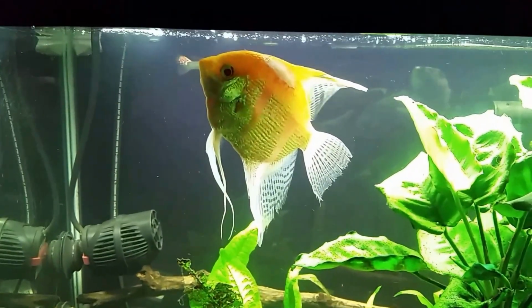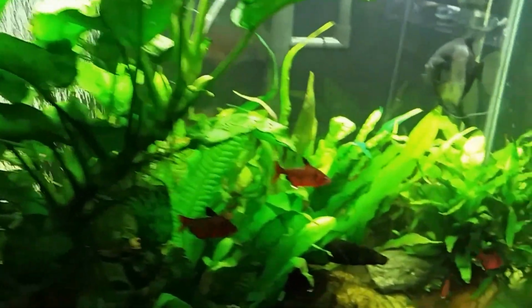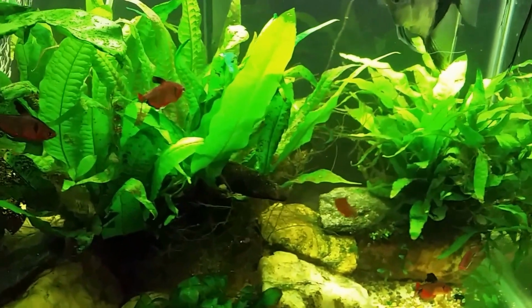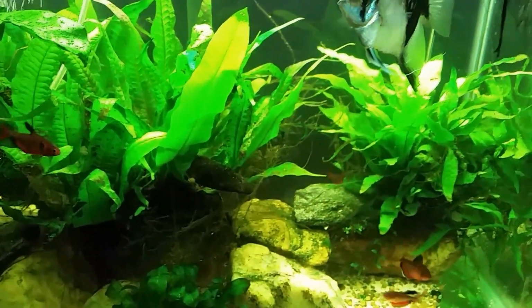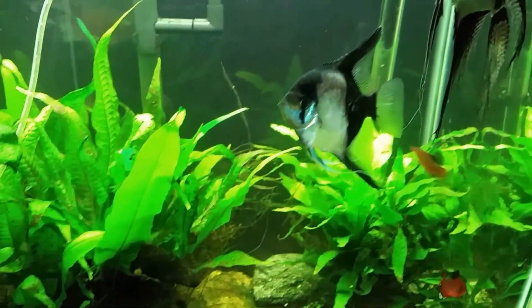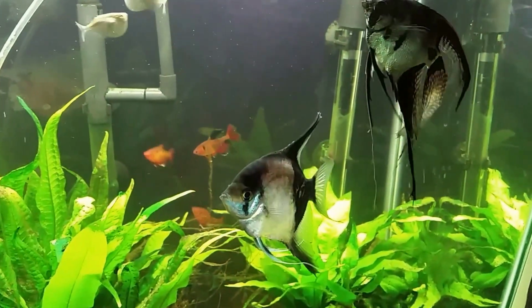So I had alarm bells starting to go off when I saw almost all the fish in the tank, and that includes the vast majority of these Serpae tetras. There was only one or two left down in the water column. The rest of them were all hovering right near the surface. All my angelfish were hovering near the surface. The angelfish were practically sticking their lips out of the water.